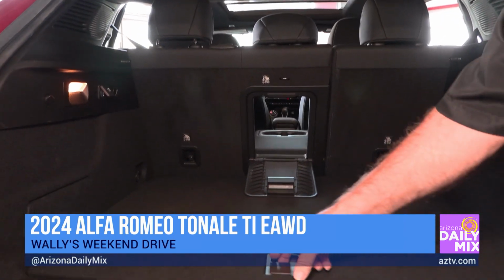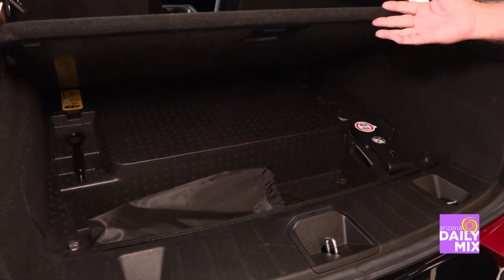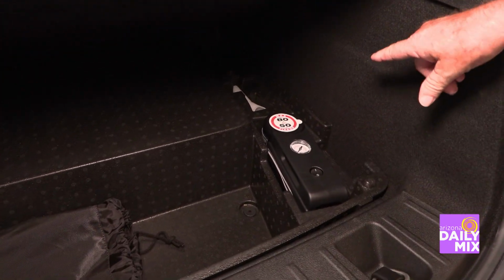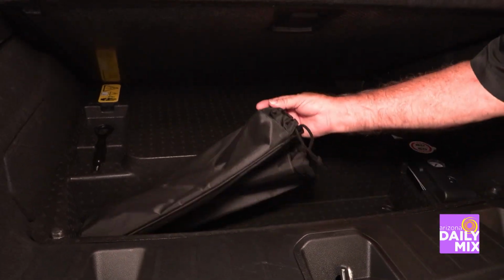But this is the cool thing right here. As simple as it is, you raise it up and it stays up. This is where the charger goes. It doesn't have a spare tire, but you've got your little compressor right there and a little gas filler thing if you need it for an adapter. You put the charger in right here and it goes in this bag.